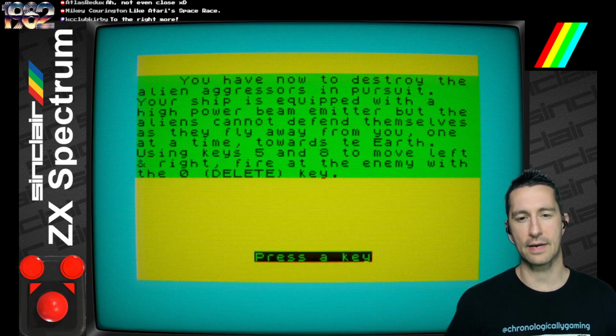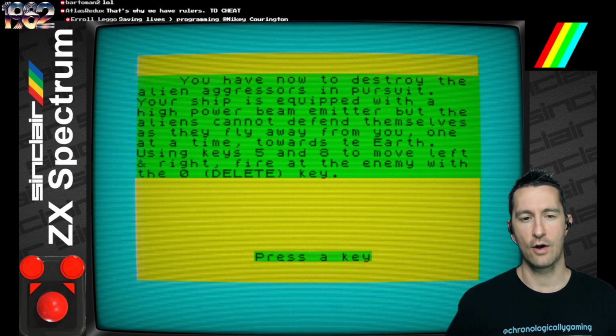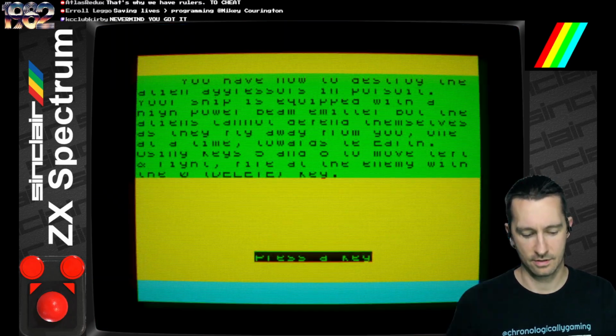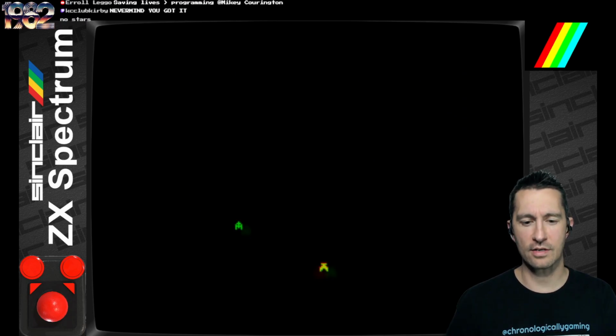Your ship is equipped with a high-power beam emitter, but the aliens cannot defend themselves as they fly away from you, one at a time towards Earth. Use keys 5 and 8 to move left and right. Fire at the enemy with the 0 or delete key. Okay, let's do it. 5, 8, and 0. Oh, it's not responding now. Oh, darn, screen 3 doesn't work. So, I'm trying my best, but it's not doing anything.